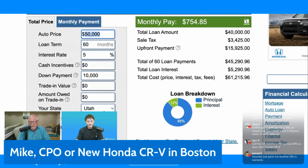Mike, what's the price of some of these vehicles? You said they're a couple $1,000s apart. Let's start with if I got the used one, I could probably get it around 36, 37. If I went new, probably looking at 38, 39, something like that. Okay, so I'm going to use 36.5, and you said it was 3.9%? I think it's 3.9. Yep.